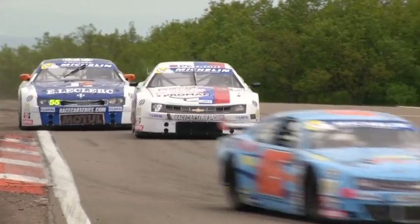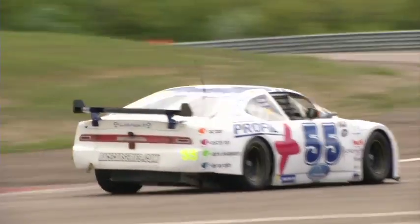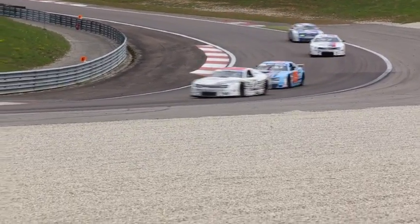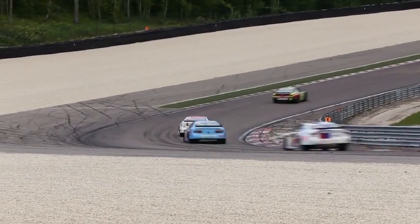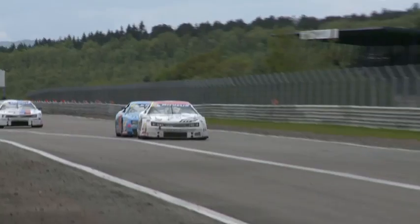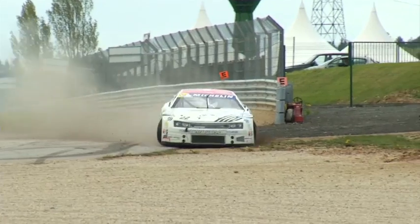Pastor passes Laurent in corner 6. Gaberon in the blue car number 50 closes in on Vernet as they come onto the pit straight. And they collide at the end of it. No worries for Vernet, who gets away with it.